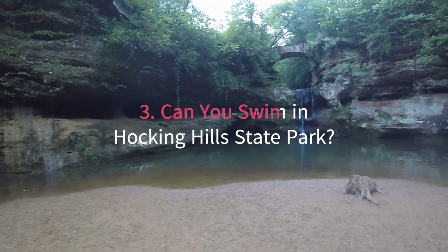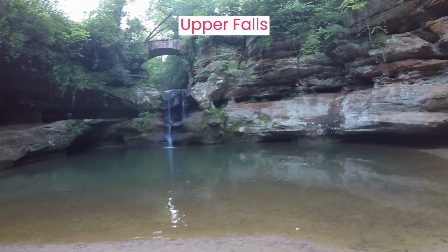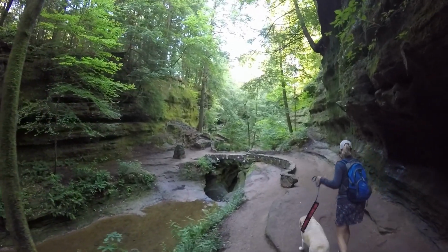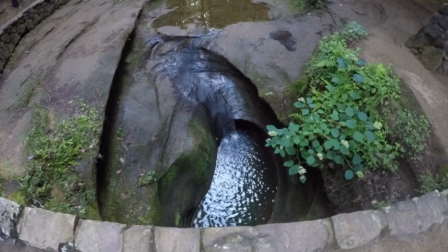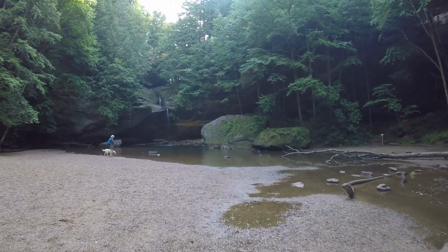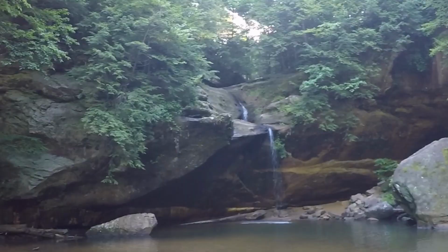Number 3, can you swim in Hocking Hills State Park? There's no swimming or wading in Hocking Hills State Park. The rule is in place to protect the aquatic life throughout the park, to limit destruction of the park, and to reduce injury to visitors. But swimming under the waterfalls is especially dangerous, as logs and other debris can fall as well as the water. Did you notice people violating this rule earlier when we showed you scenes of Cedar Falls? Many people ignore the rule, but please, give the fish and turtles a break and stay out of the water.